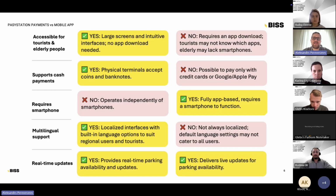One of the debates in the industry is whether the parking meters and on-street pay stations should be completely replaced, given that we have mobile apps in the modern world. And our answer to that is no, definitely not, because there are a couple of reasons why it still makes sense to maintain and to have on-street parking meters and pay stations in cities.